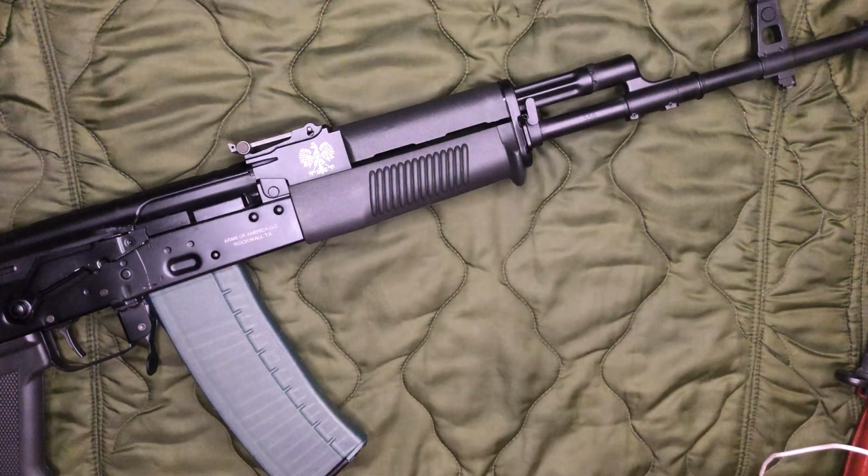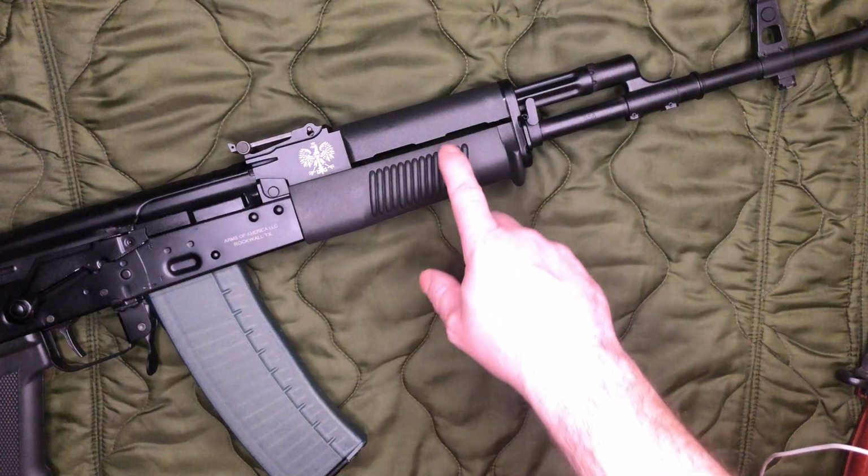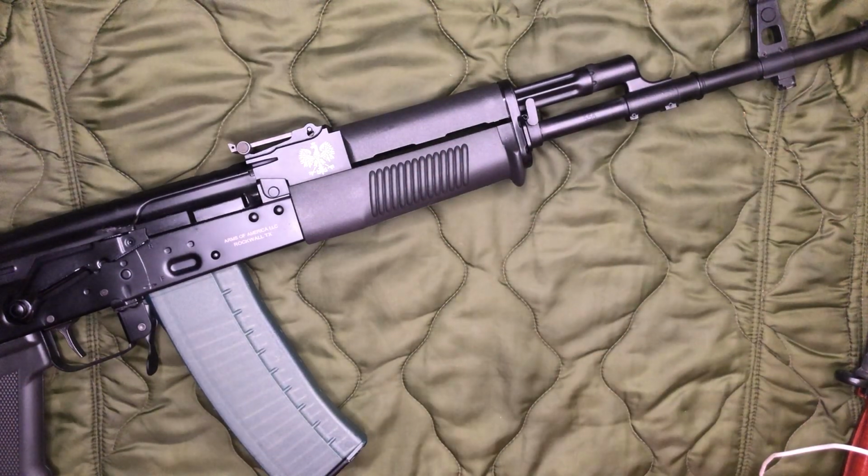You can actually use any AKM lower handguard. You're good to go. The upper handguard, you're kind of screwed there. You're stuck with the Beryl one, which is black plastic. You could use a Polish Tantal one, which is like a dark plum if you wanted.